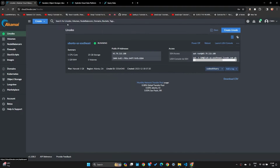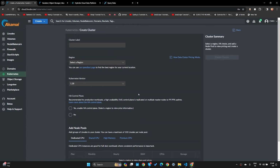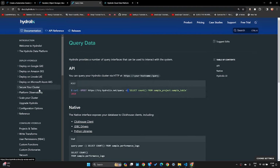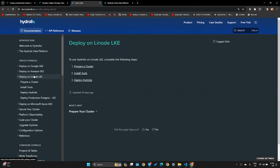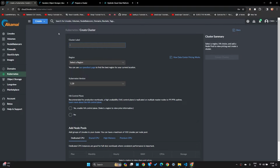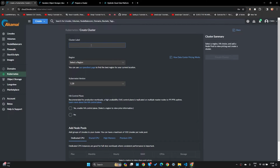So let's come to our Akamai dashboard and create a Kubernetes cluster. In order to deploy Hydrolix on LKE, we'll have to go to the documentation and follow all the steps provided for deploying Hydrolix to LKE. We'll prepare a cluster by clicking on Create and then on Kubernetes so that we can create a Kubernetes cluster. Let me name it Hydrolix.